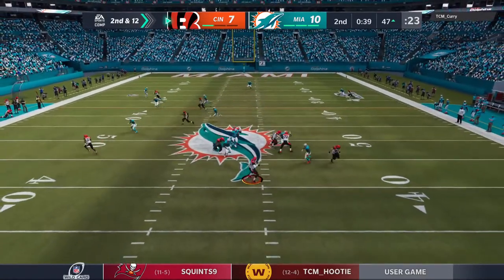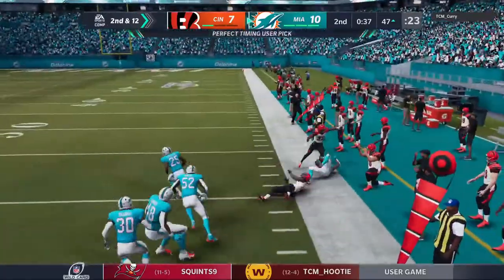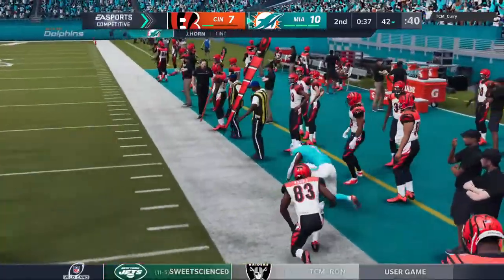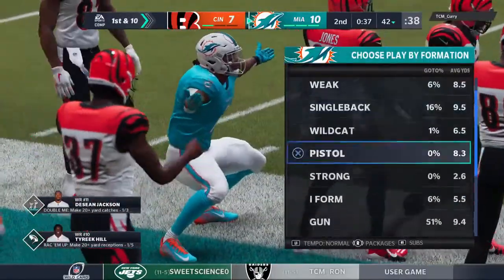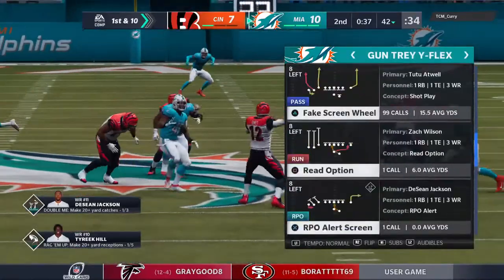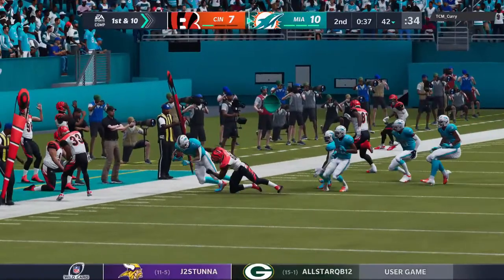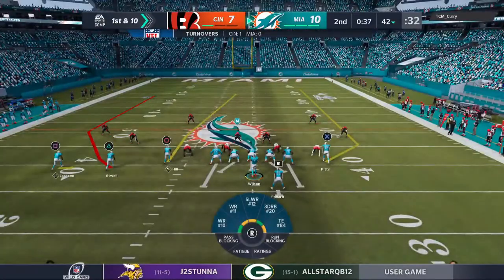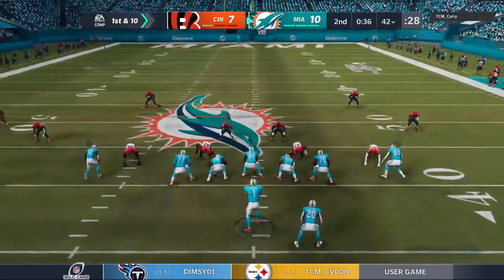Operating from the gun, Jones. Into heavy traffic, and it's intercepted. Picked off at the 40. When I looked down, he was kind of shaking his head right after he threw that pass. So, what did you see? Well, from a defense's perspective, anytime you have your eyes back towards the quarterback, you're in a position to make a play on the ball, whether it's a big-time play by you or an overthrow by the quarterback. You have a much better opportunity.